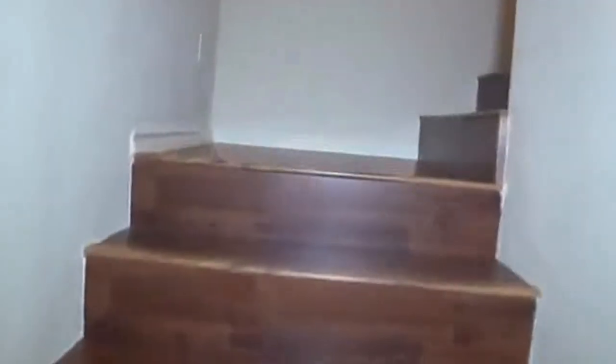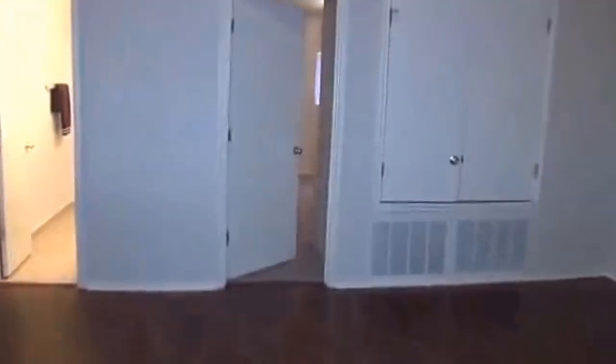This house is also in the Judson School District. That laminate stairs leading up to laminate flooring here for the game room. It's a large loft or game room area. Also have the high ceilings here. I'm going to show you the bedrooms.